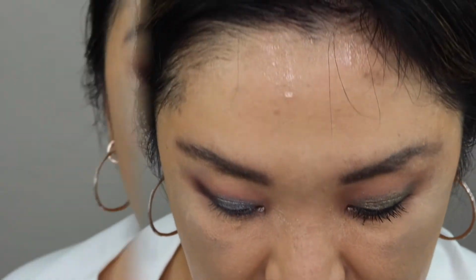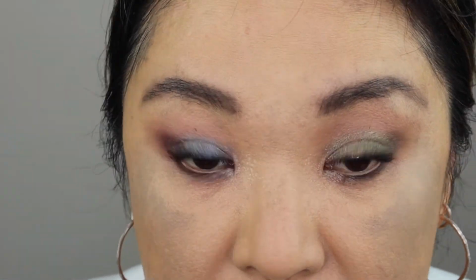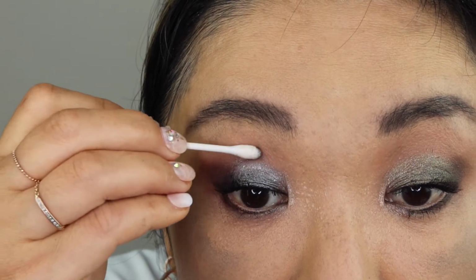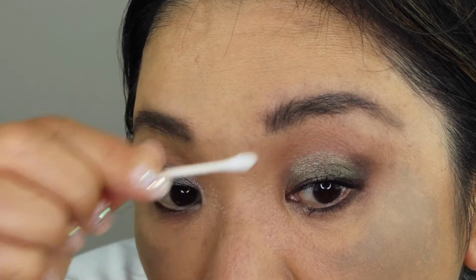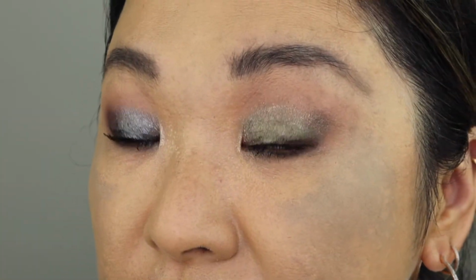Okay, let me tight line my waterline, put on my mascara, and I'll be right back. Okay, that's what my eyes look like. Oh, I got a little bit of mascara right there. Oh, there we go. What do you guys think? I really like this palette. I got a little mascara right there too. That's the thing with my hooded eyes. My eyelashes touch my lids. What do you guys think? Ooh, I love it. I love it. Okay, let me zoom out.